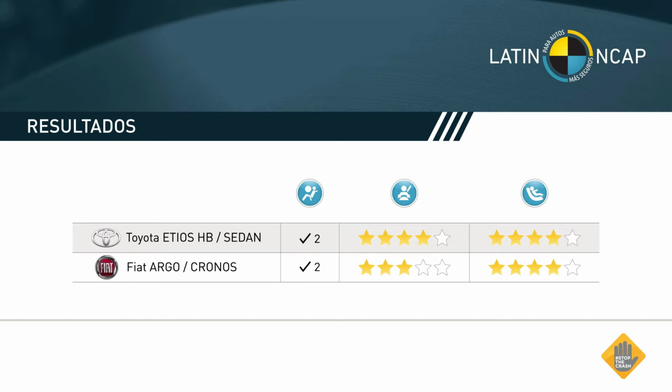In terms of the child occupants, also very good protection overall, in the front and the side impact. In both cases, Toyota Etios and Fiat Argo, they lost some points on the marking of the ISOFIX connectors, and also on the warning against rearward facing seats in the front passenger seat, or disabling the passenger airbag. In both cars, this item made them lose some points in child occupant protection. In any case, good child occupant protection in both cases, and average to acceptable adult occupant protection in general.